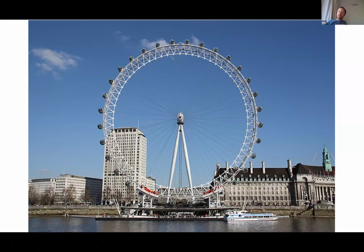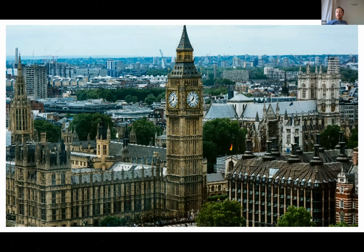One left. Where's this, anyone? London Eye. Well done. That is the London Eye. Got that right. Who's been on the London Eye? So we got one, Vicky, one, Gary, two. Okay. One left. I've not been to the London Eye. Well done. You've been to the London Eye as well.